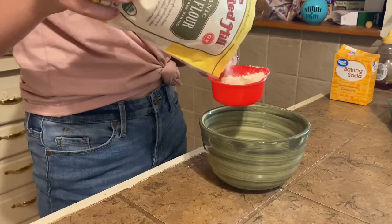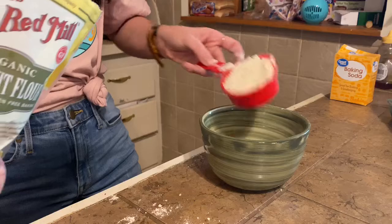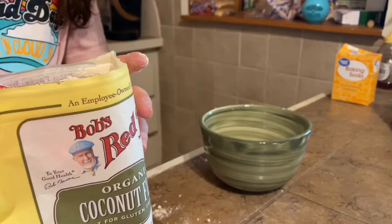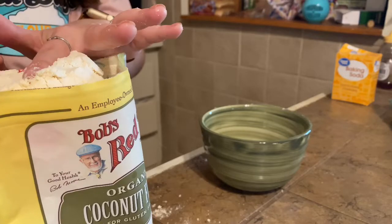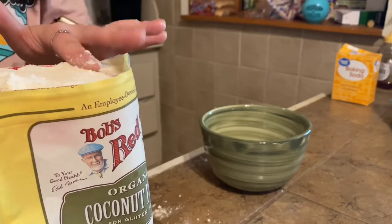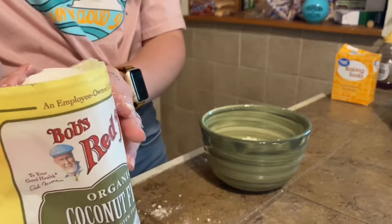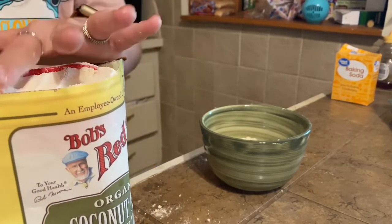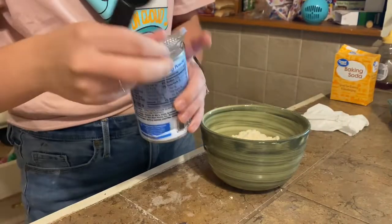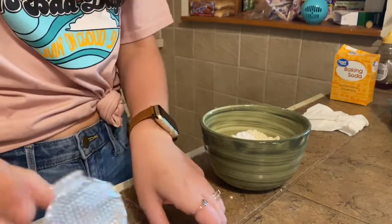After those ingredients are combined, you're going to want to take a separate bowl and start adding all of your dry ingredients together. This is when you're going to add any kind of flour that you choose. You're going to take 1.5 cups. After adding the flour, you're going to add a 1/2 tablespoon of baking powder, and then a 1/2 teaspoon of baking soda, and then a 1/2 teaspoon of salt.